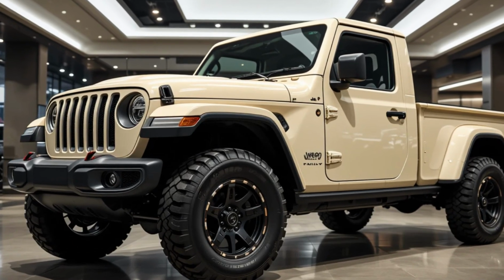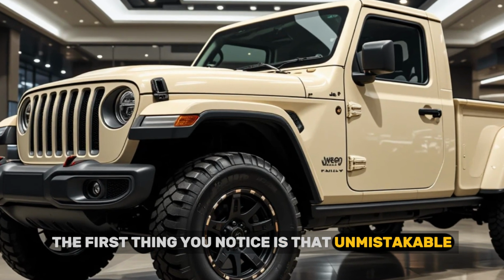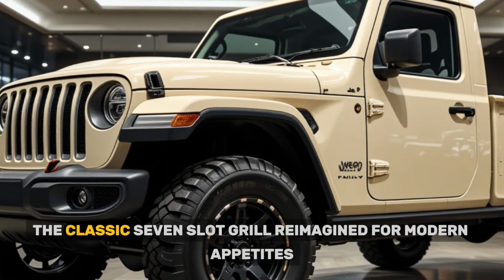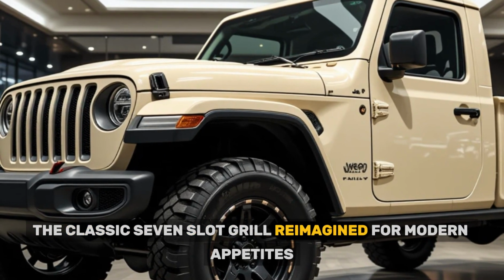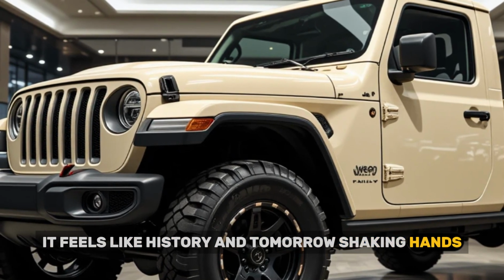The first thing you notice is that unmistakable Willys Jeep 2025 silhouette: bold fender flares, the classic 7-slot grille, reimagined for modern appetites. It feels like history and tomorrow shaking hands.